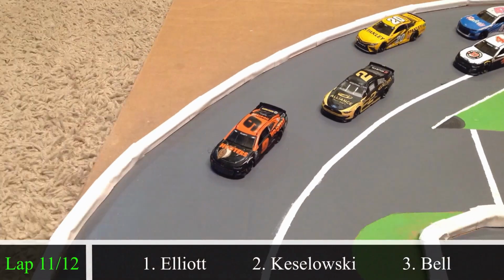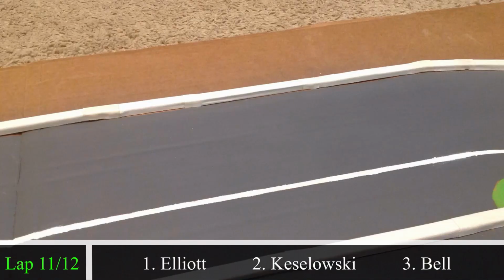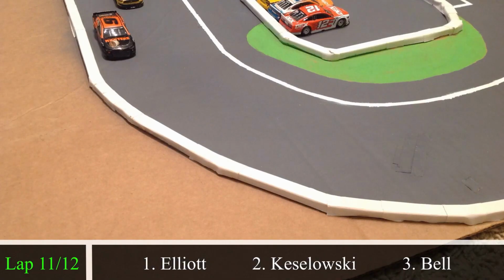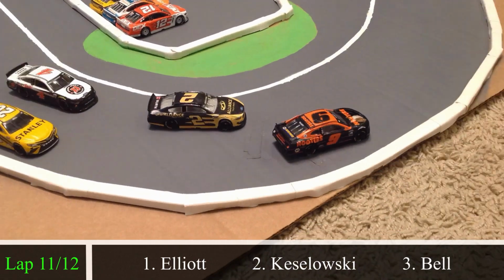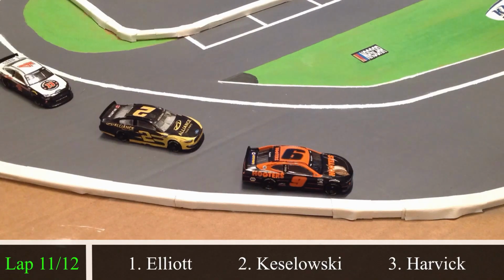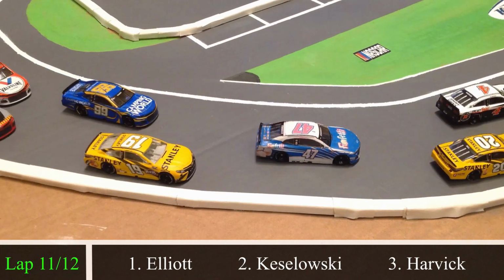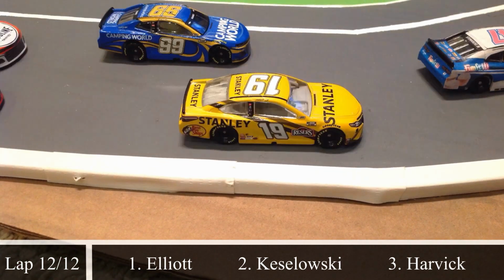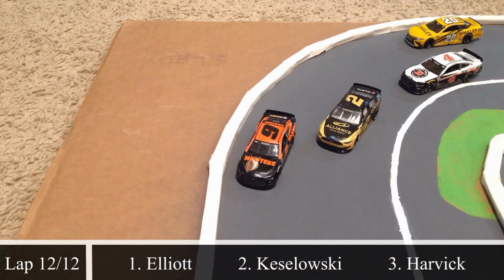So now we start lap 11 here at Kansas. Elliott still manages to maintain the lead over Keselowski, but Keselowski's charging up. Where did Kevin Harvick come from? He's already up to third place. If he clears Bell here, that is, because it looks like he will eventually be able to do so. Elliott still maintains the lead over Keselowski, but Keselowski's going to get to the inside of Elliott here on the final lap of the race.